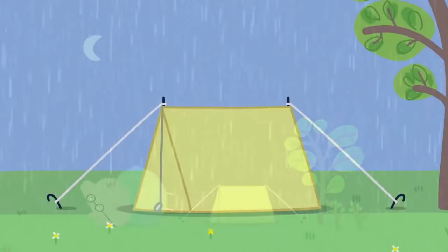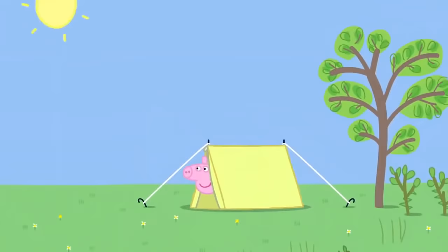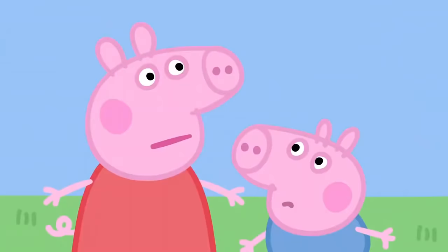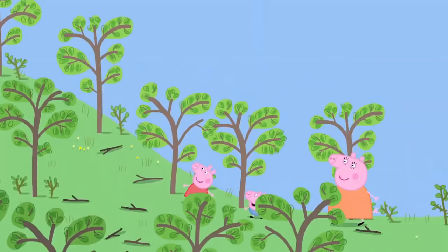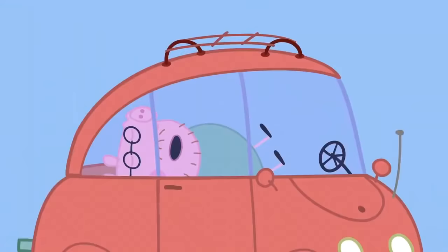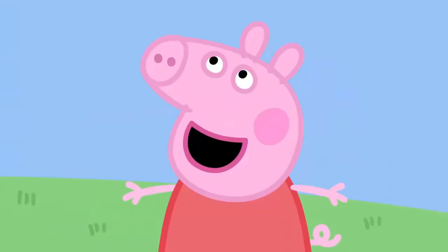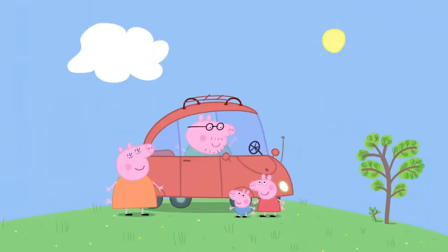It is morning. Daddy, it was lovely and cozy in the tent. Oh, where's Daddy? Daddy Pig has gone. Poor Daddy Pig. He must have been cold and wet. And now where is he? What's that sound? It sounds like snoring. Daddy Pig! What? Daddy, you're safe! Of course I'm safe. I'm an expert at camping. I slept in the car. Silly Daddy. I love camping.